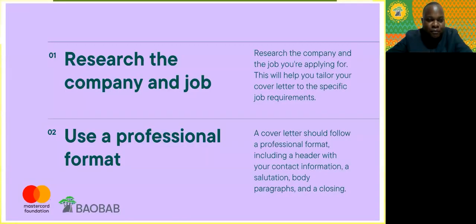Tip 1, research the company and the job. You've come across a job online. They are looking for a candidate, and you feel you are that candidate. You feel you have the skills to do that job well. Before you send your application, research the company. When was this company founded? What do they do? What areas are they passionate about? Their products. Research about the management. Who is the CEO? What do they do? What are their values? It's very important to research the company and the job before applying for a job.